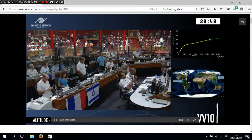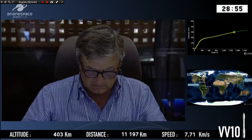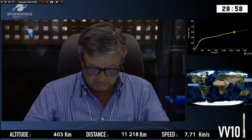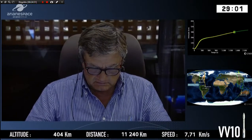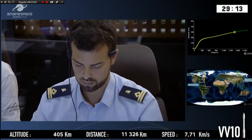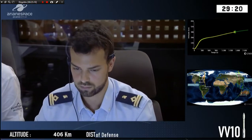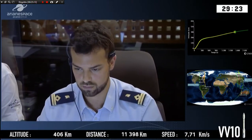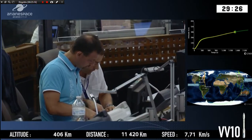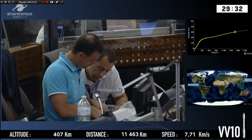Part two of our live coverage here from the Guiana Space Centre. The 10th Vega to lift off from the pad here lifted off 29 minutes ago. We are orbiting two satellites tonight for the French, Italians and Israelis. They are OPTSAT-3000 and VENUS, two Earth observation satellites. OPTSAT-3000 for the Italian Ministry of Defence and VENUS for the Israel and French space agencies.